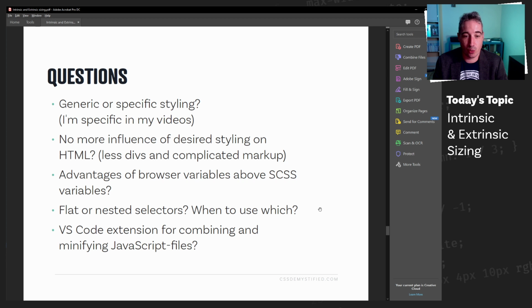Flat or nested selectors, when to use which, is definitely one of the reasons I'll be talking about the cascade. I still lean heavily towards flat, but I'm getting into nested selectors once again. We'll be talking about that more.